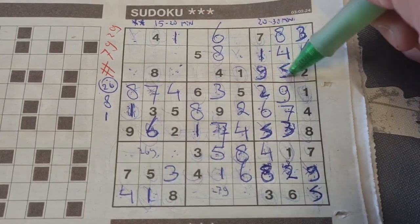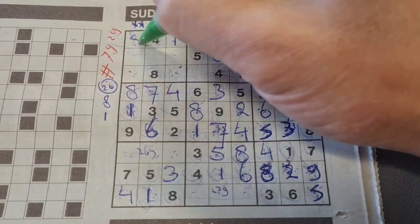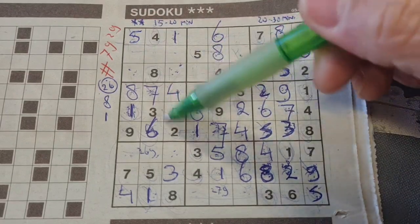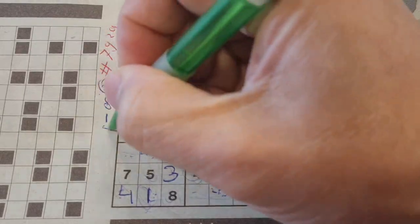Okay. How about the 5 in the third row, 5 in the second row? So the first row, the only place level of 5 should be there. And all the 5s are used. I can see this is number 3, number 5.